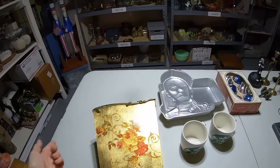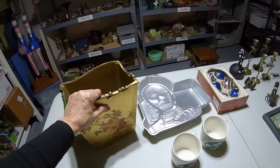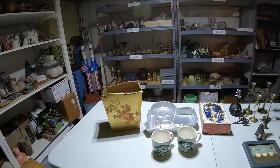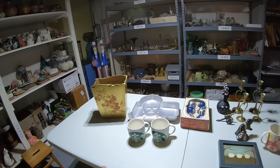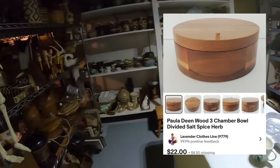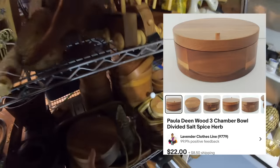And I believe Crosill was sold at Bed Bath & Beyond and Linens and Things. You guys remember Linens and Things? I kind of liked that store, and I think they went out of business. $38, buyer pays shipping. Next up is the Paula Deen Wood Spice Box.